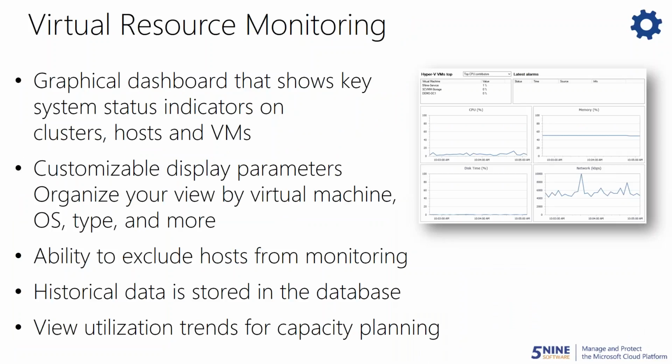Now, we also give you the ability to go and view historical data as well. So let's say you come into work on a Monday and something's crashed. Well, it's now easy to just go and take a look at the performance trends over the past several days, and you can see the exact time where that problem occurred. So this is going to save you money just by simplifying the troubleshooting process as well.